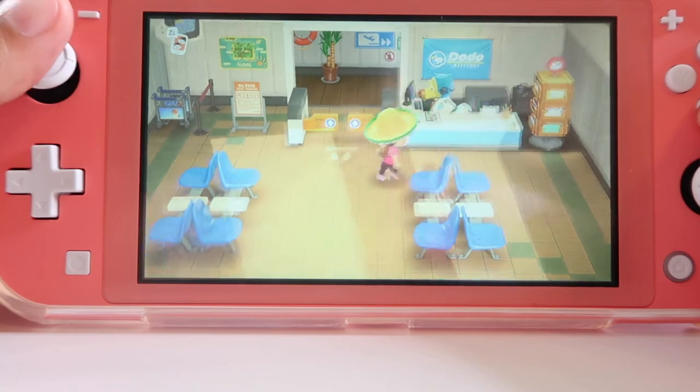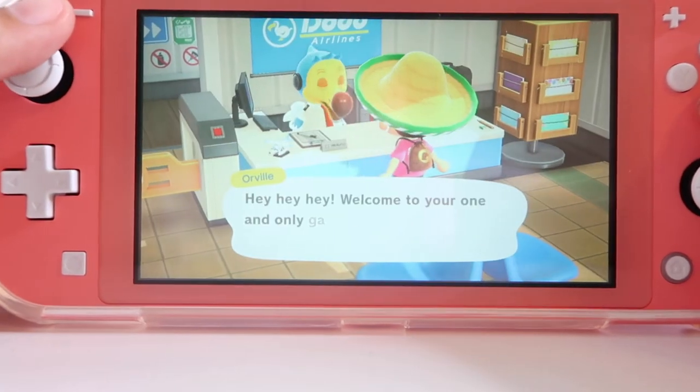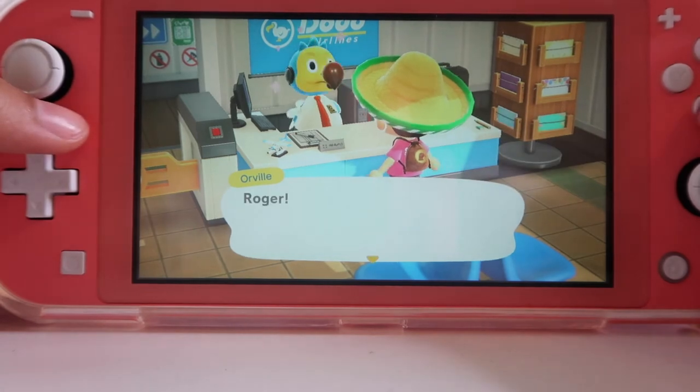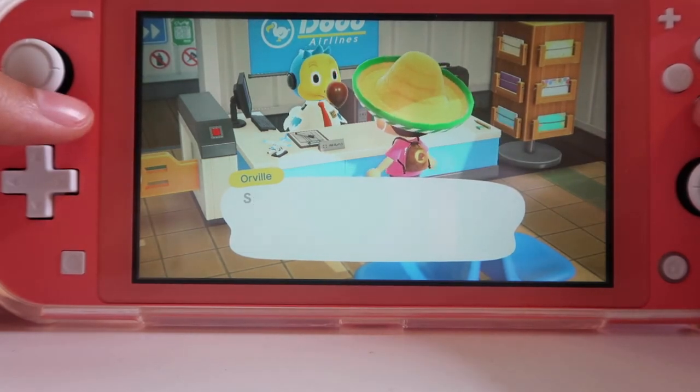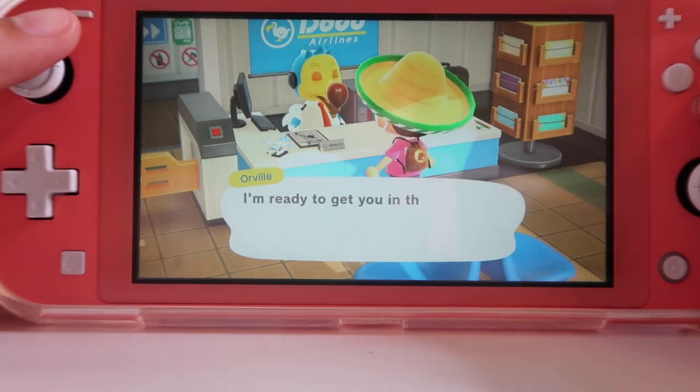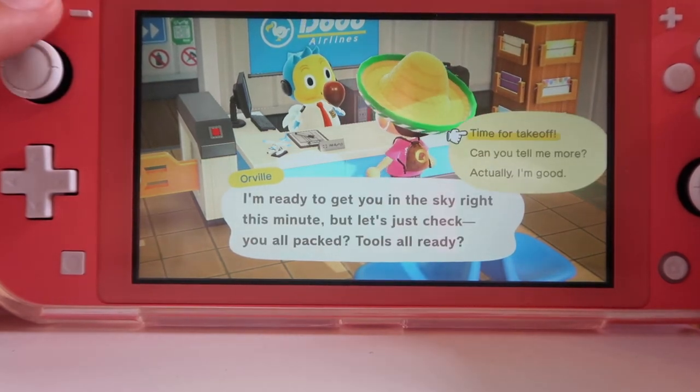Let's fly. I want to fly. I want to fly. Roger that. It looks like you have a mouse ticket. I want to use the mouse ticket. Let's hit the road, Jack.